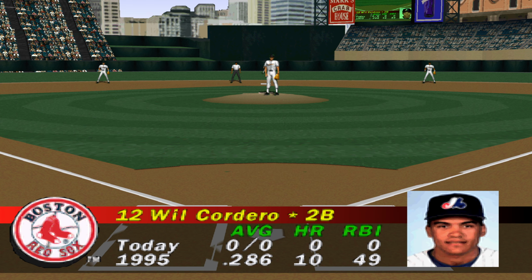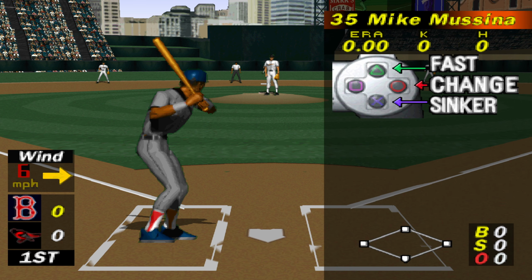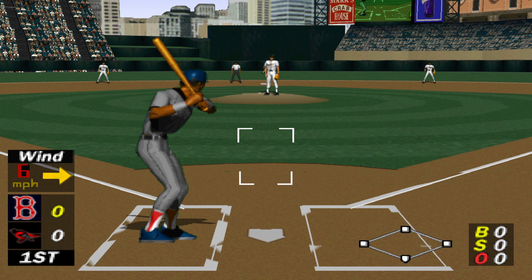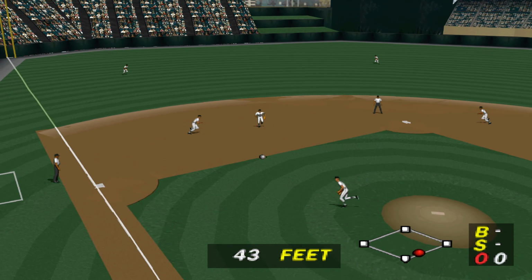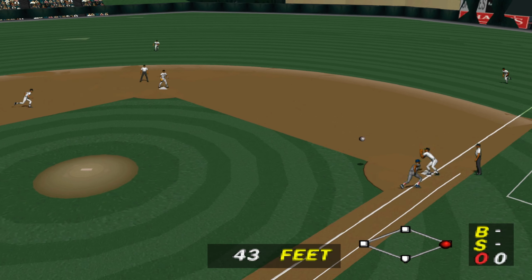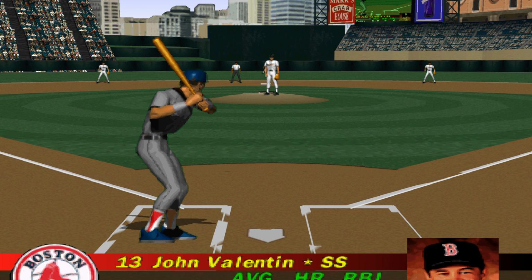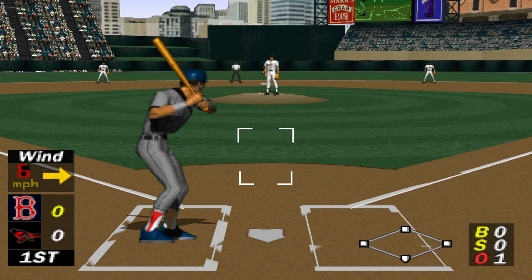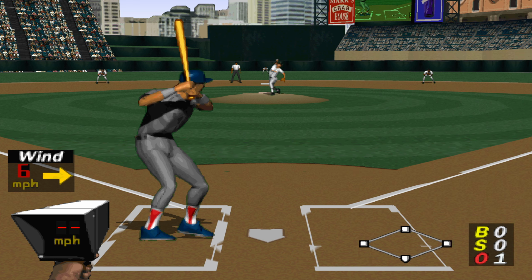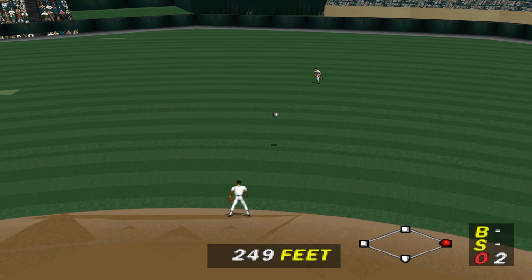Up first, Will Cordero. It's a hit. He's got it, throw to first. He makes the play. Now batting, John Valentin. Into the windup, it's on its way. Bullet shot to center field. He's out.